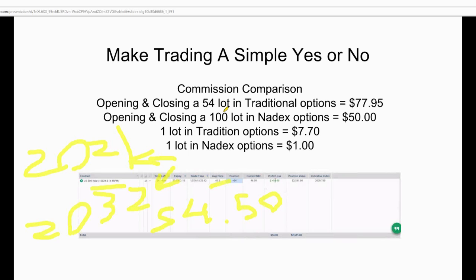Some of you are probably thinking, oh, what's the catch? Why do you need a smaller move? Well, theoretically, if you buy the futures option, you have unlimited upside. So if the market goes to 3,000, which of course it's not, you would make much more money versus the Nadex, which has a capped gain you can make.